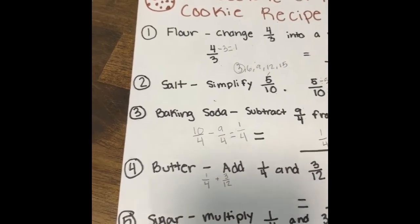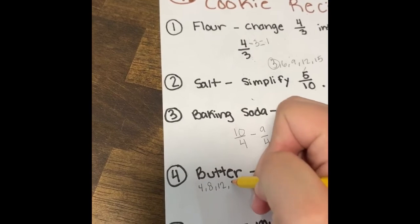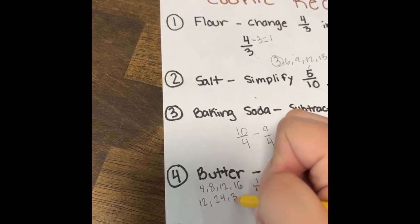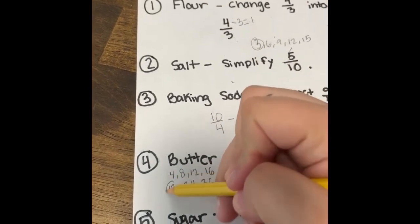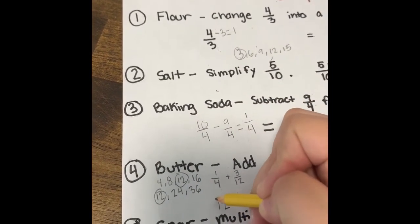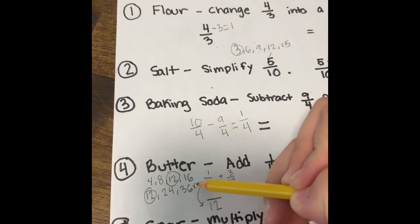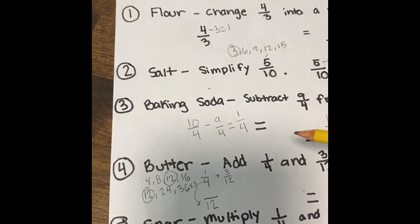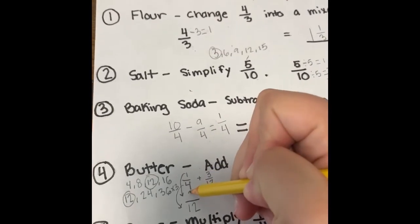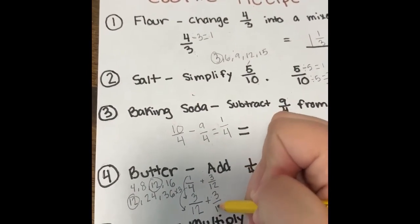You're going to start by writing out your multiples. So I'll do that over here. We'll start with 4, 8, 12, 16, and then we'll do our 12s, which is 12, 24, 36, and as you can see, 12 is our lowest common number. So we now have to change 1/4 to have a denominator of 12. Well, if we know that 4 times 3 gets us 12, and we also know whatever you do to the bottom, you must do to the top, we have to do 1 times 3, which is 3. So 3/12 plus our original 3/12.